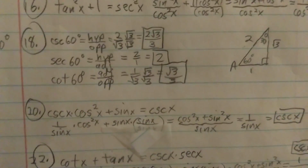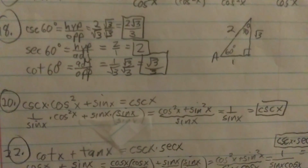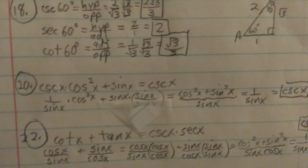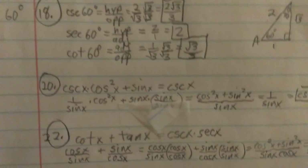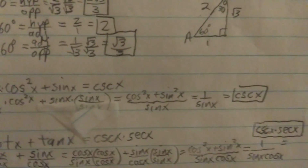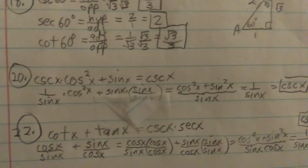Now on 18, cosecant of 60 is the reciprocal of sine. So sine is opposite over hypotenuse. Cosecant is hypotenuse over opposite. So that gives us 2 over square root of 3, which is times square root of 3 over 3 to clear out the bottom for the square roots, which leaves us with 2 square root of 3 over 3. Now secant 60 is the reciprocal of cosine, which is adjacent over hypotenuse. So it's hypotenuse over adjacent, or 2 over 1, which is 2. And cotangent of 60 is the reciprocal of tangent, which was opposite over adjacent. So this is adjacent over opposite. So that would be 1 over the square root of 3, clearing out the bottom, times the square root of 3 over the square root of 3, is the square root of 3 divided by 3.